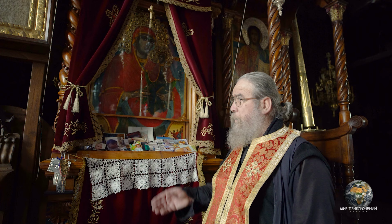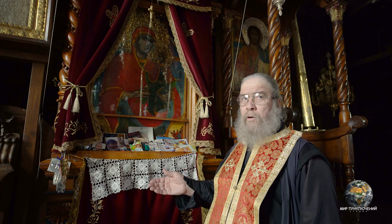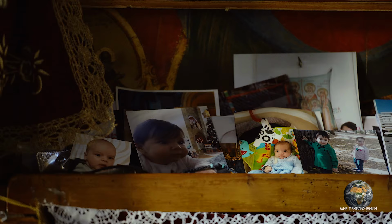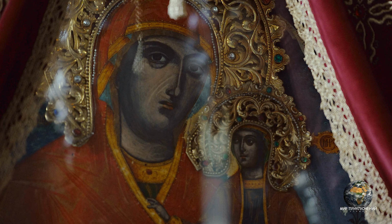Here is the miraculous icon of Saint Anne, the mother of the Blessed Virgin Mary, who performs miracles for childless couples, which you can see in the photos with young children. These photos are constantly brought in by parents and left here at the icon to show the miracle performed and to thank Saint Anne for the gift and blessing given to them.